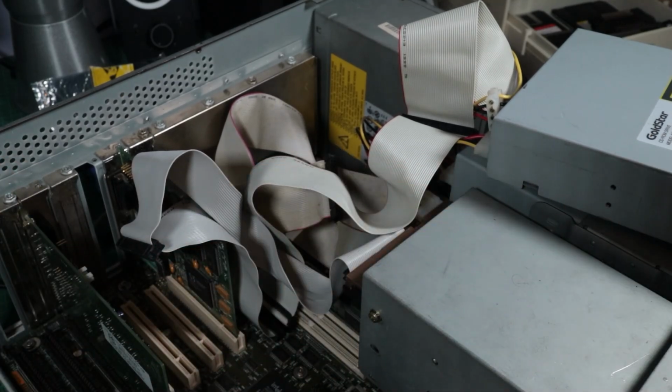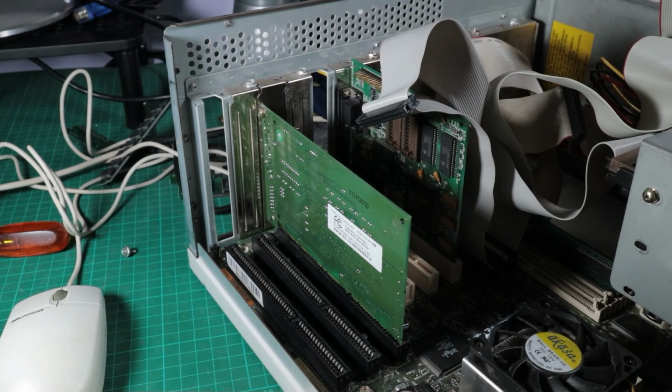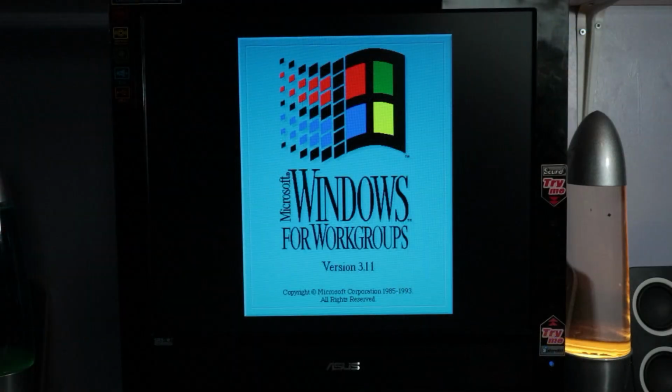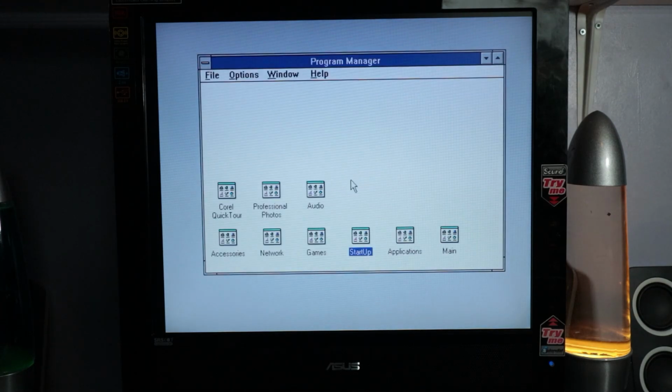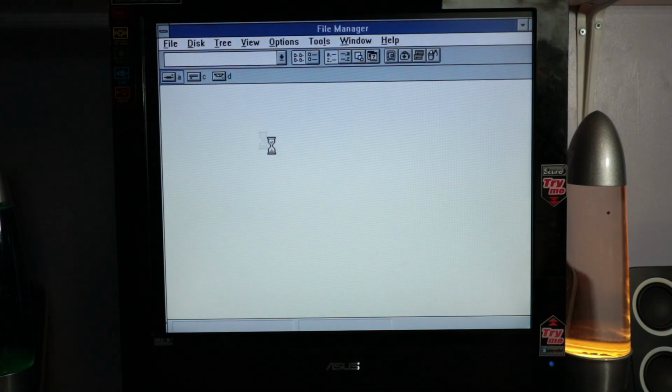So I thought now is a good time to get out one of the Vibras, which is this one here. We're going to stick it in and load the drivers off the Gateway setup disk and see if we can get some sound. Using the Gateway disks, the sound install was pretty straightforward, and now we've got all our icons in Windows, and we should be able to play some tunes from the examples that are on the CD. So let's see what they sound like.